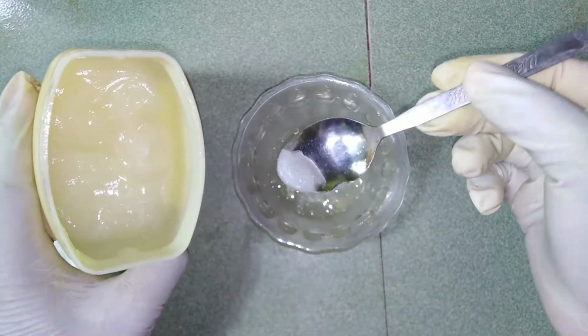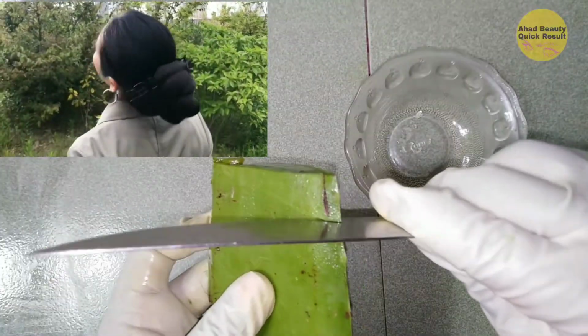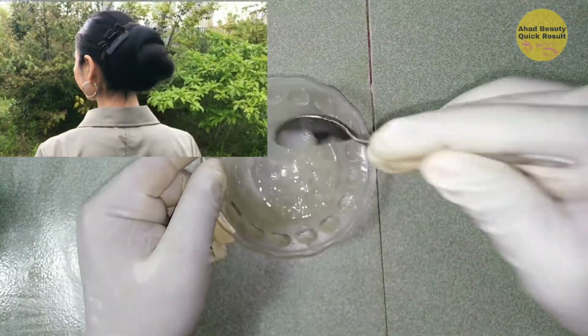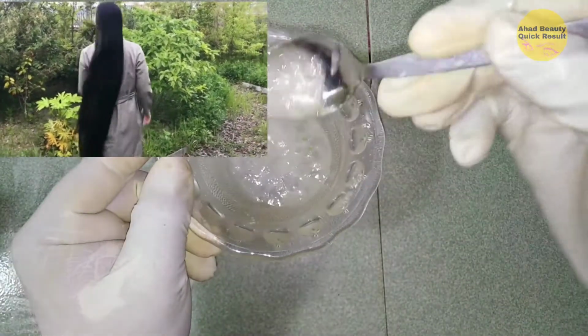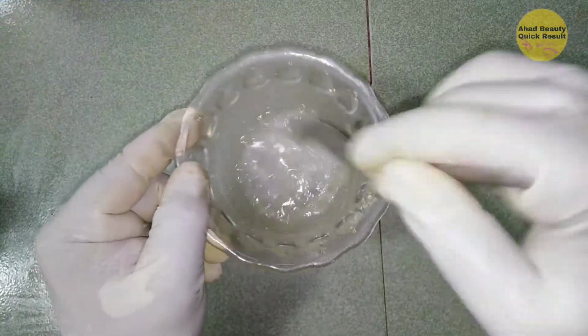Hello friends. In this video I will share with you how to use Vaseline for extreme fast hair growth. One of the simplest ways to boost your hair's level of health and growth is to keep it moisturized. Vaseline will prevent split ends and encourage growth. So friends, definitely try this amazing remedy at home.